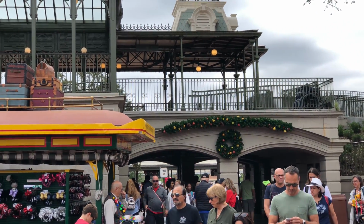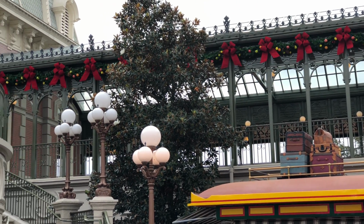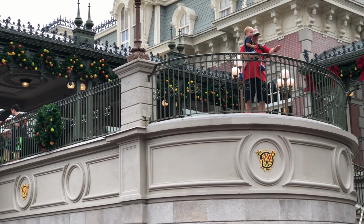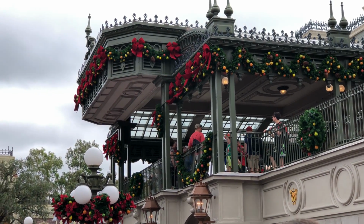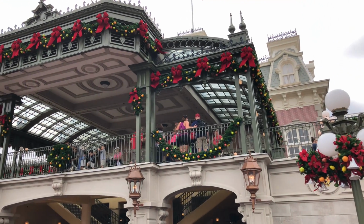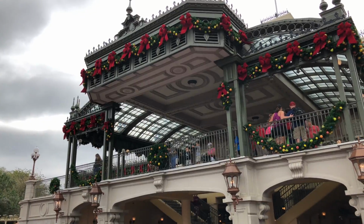And there you can see some greenery and a wreath there as you exit underneath the Main Street train station. And you can see some great garlands and nice red bows decorating the train station itself. And again, the decorations here on the train station fit in very well with the theming of the station itself.